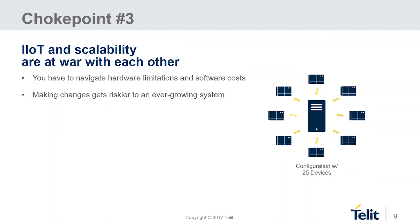In the case of DeviceWise, we have single instances of DeviceWise that talk to hundreds and thousands of devices. It simply scales well, and it's very fast and robust, so it allows that level of control and that level of interoperability with different systems.